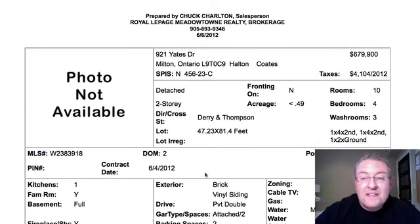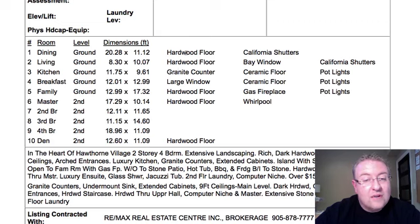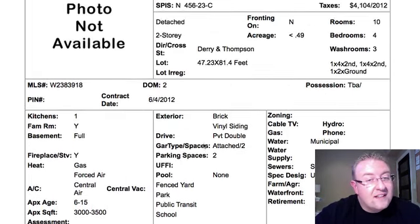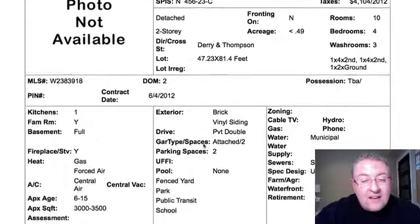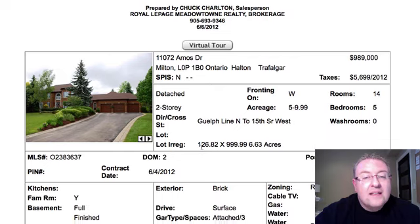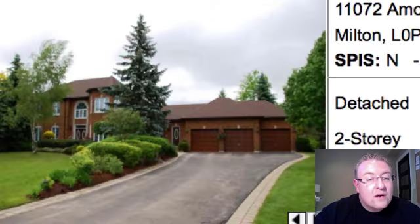And Yates Drive is at $679, and it's a 47 by 81 foot lot. It doesn't say what model it is. Granite counters, hardwood floors, even hardwood in the master, hardwood in the den upstairs. $150,000 in upgrades, and we know that doesn't always mean that it's going to add 150 to the home. So it kind of looks like a Vanderwood to me based on the room sizes, but we'll have to wait and see.